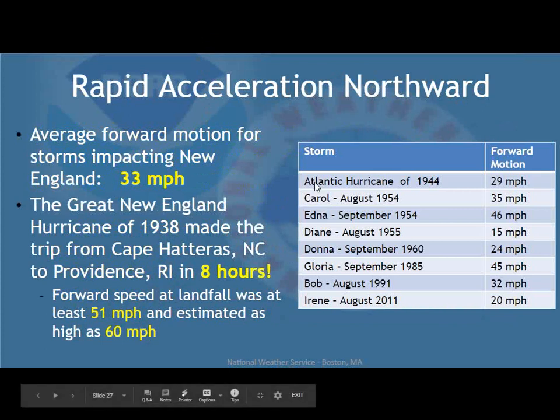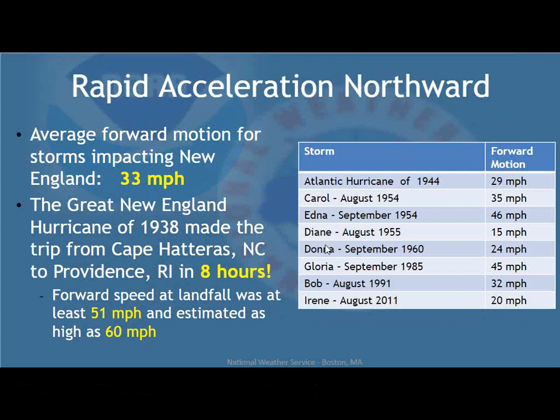And you can see here on the right some of the more memorable hurricanes we've had here in southern New England, looking at their forward speeds. Yes, some of them, like Diane, were moving slowly, but others, like Gloria, were moving a little bit quicker, or Edna, 45, 46 miles per hour. So on average, it's 33 miles an hour. And the typical thing we say is it's in around breakfast and out by lunch or dinner time. They move very, very quickly, these storms.